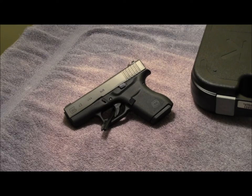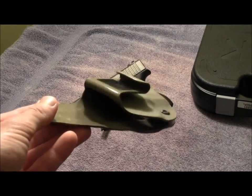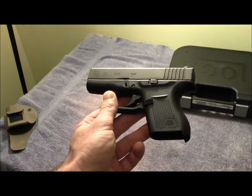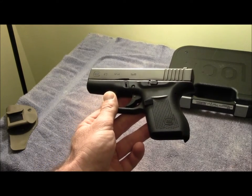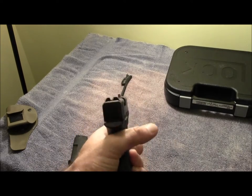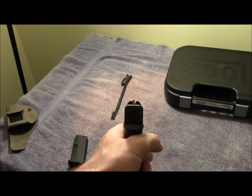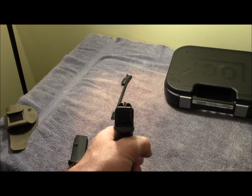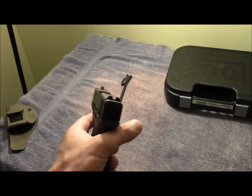And believe me, I was very tempted to go ahead and get the Performance Center Shield in 9mm because I do have a holster for Shields. I know that the Performance Center Shield, supposedly they've improved the trigger some, but I just wanted something a little different, and I've never had a pistol with night sights before, and just wanted to see what that's all about.